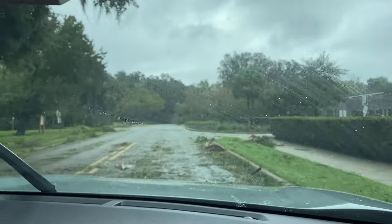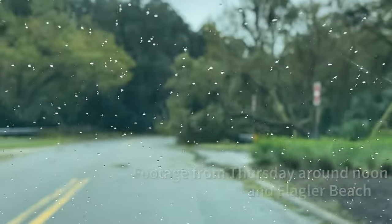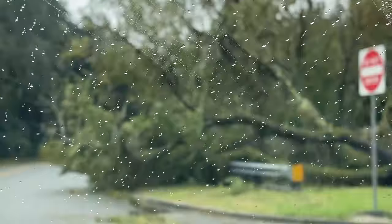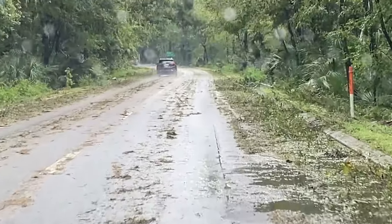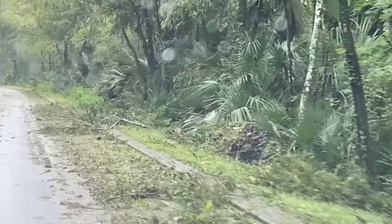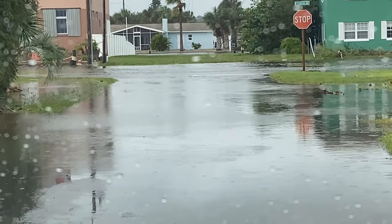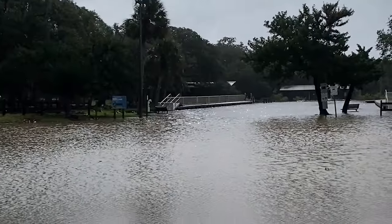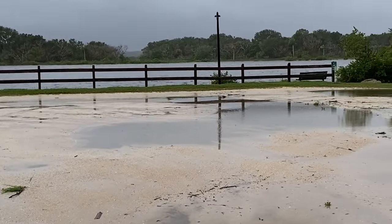Our house is about 15 minutes inland. It was calm at home, so we headed out to check a few areas. As we were driving, we saw limbs down all over the place and debris littering the roads in many areas. We got a ton of rain, so there was water getting close to or covering the roads. And in some places, the roads were totally submerged. Bing's Landing had major flooding at the boat ramp, and the water was all the way up to the fence at the parking lot.